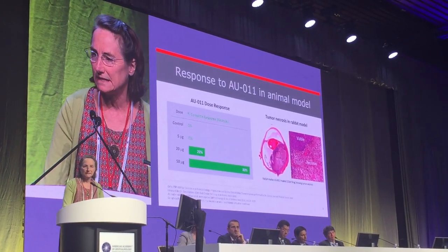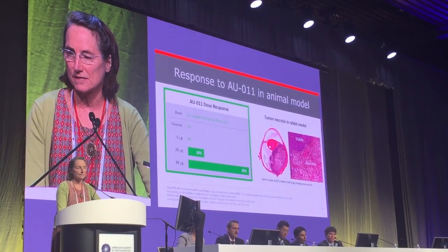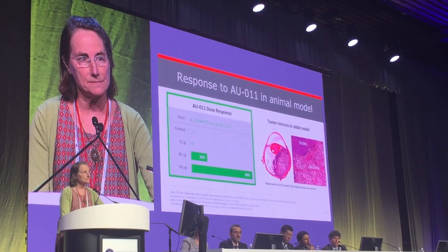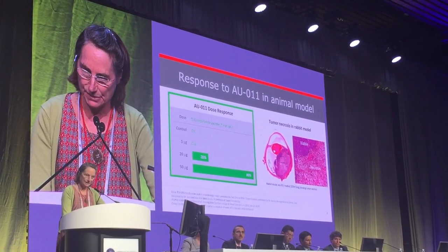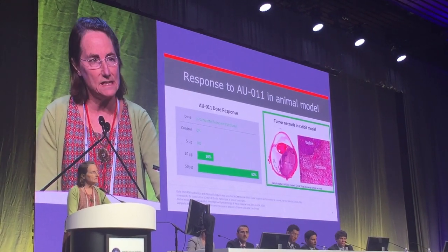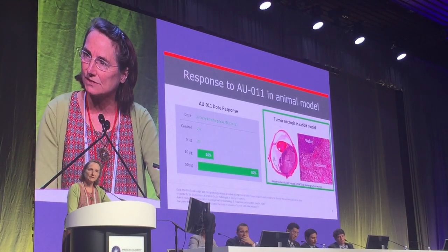This was initially studied in rabbits, and it was found that the therapeutic dose was about 50 micrograms, which caused complete necrosis of melanoma in 80% of the rabbits. And here you can see an example of a large melanoma in a rabbit eye that shows mostly necrosis.